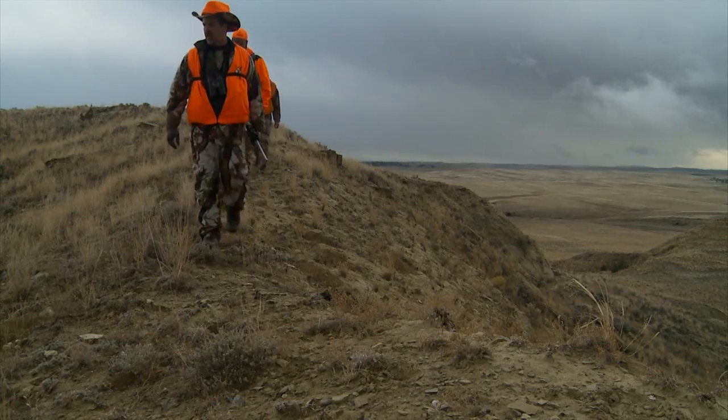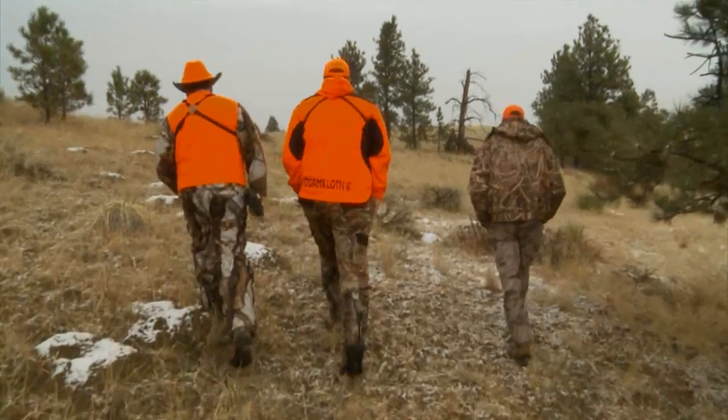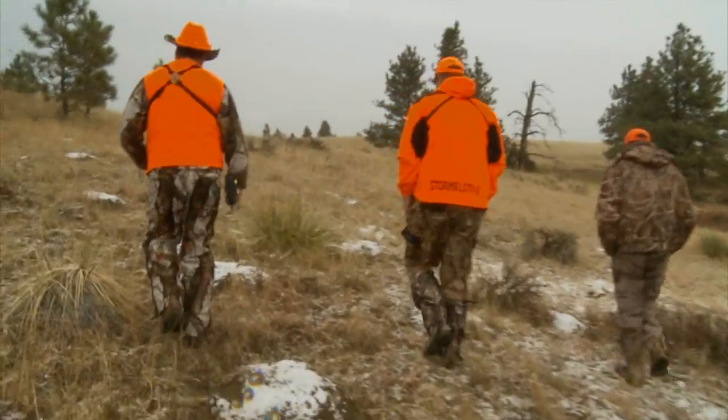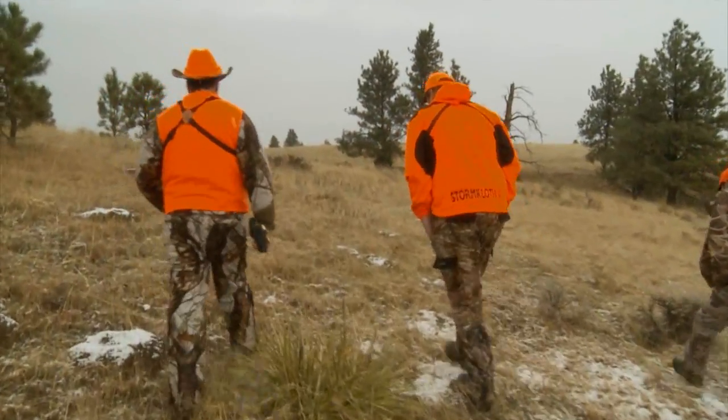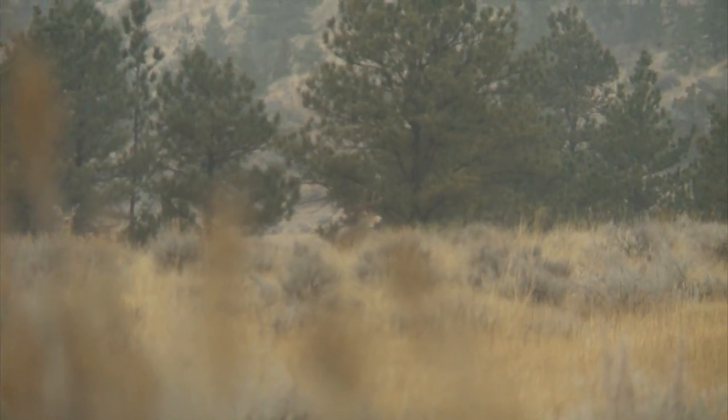But we scoured every inch, nook and cranny of that rocky, broken country, and we just couldn't find that buck. In fact, we hiked out of there kind of with our tail between our legs. But Phil and I got to talking, and we were talking to Rick, and we figured out that there's only one place that they could have gone, and that was they had to have crossed a little brushy, timbered valley and gone over into some other breaks. And sure enough, that's where we found them.